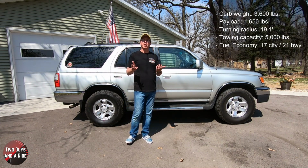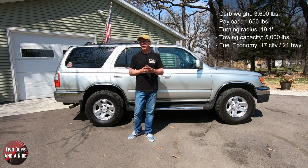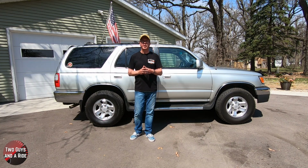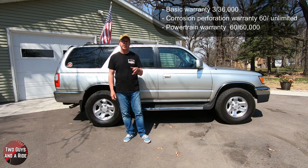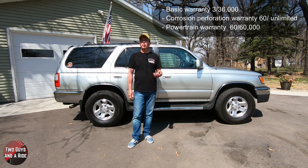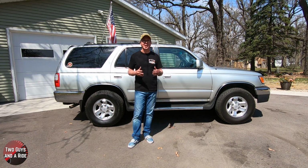Okay, curb weight of the vehicle, 3,600 pounds, maximum payload, 1,650 pounds, has a turning radius of 19.1 feet, has a maximum towing capacity of 5,000 pounds. Fuel economy, 17 city, 21 highway, about what it was for everything like this in 2000. Its basic warranty at that time was 3 years, 36,000 miles. It had a corrosion perforation warranty of 60 months and unlimited mileage. And then it also had a powertrain warranty of 60 months and 60,000 miles. That seems kind of really low nowadays on the mileage, but that's how it was 20 years ago.